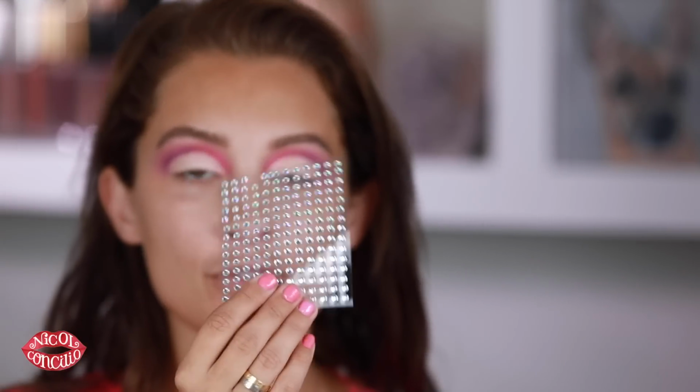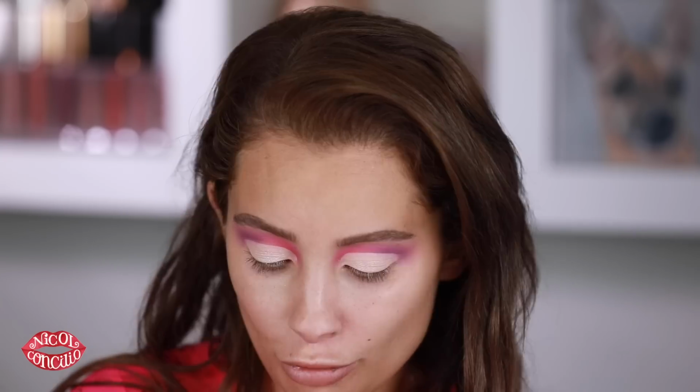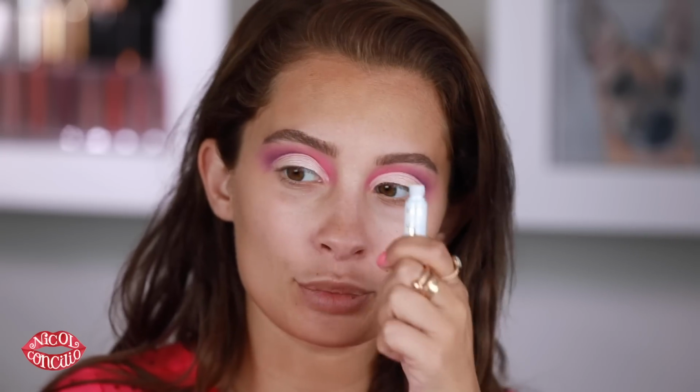Oh, and now I want to add a little bit of gems. I got these gems from the arts and crafts store. You can go to Michael's, or order them on Amazon, anywhere. I want to add randomness, you know? I'm using some lash glue from Tarte. You can add a little bit there and just stick this puppy on. I want to add one right in the center there too.